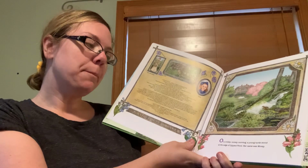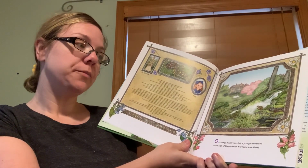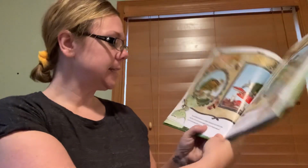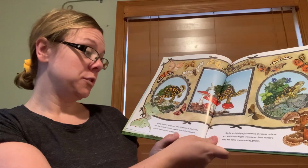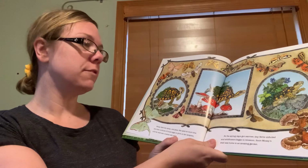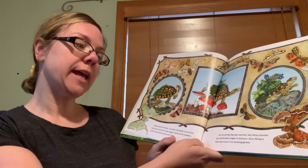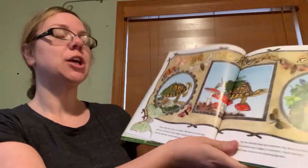On a misty, moisty morning, a young turtle stood at the edge of Lily Pad Pond. Her name was Mossy. Mossy liked this damp, cool place. She spent so much time here that curlicues of moss began to grow on her carapace until her shell was covered with them. As the spring days got warmer, tiny ferns unfurled and wildflowers began to blossom. Soon, Mossy's shell was home to an amazing garden.